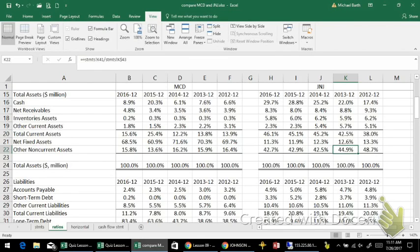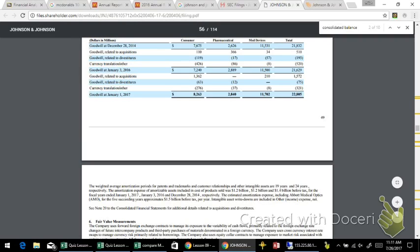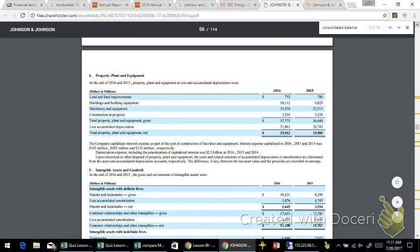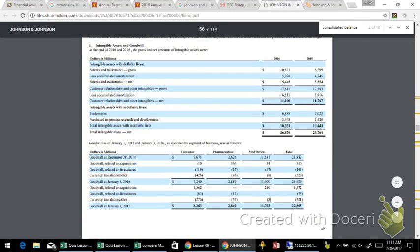And if we actually go into the Johnson & Johnson financial statements, we can dig out an explanation for why they have such a large amount in the intangible assets. These non-current assets include things like patents on products and trademarks, customer relations, and goodwill from purchases of other firms. So they provide a detailed schedule in the 10K, which I'm just pulling up here to show you where to go and look. This is from their latest 10K filing.